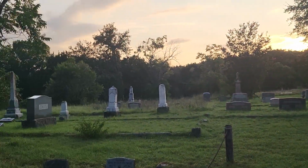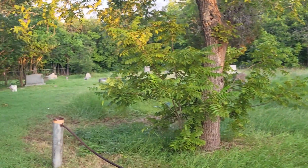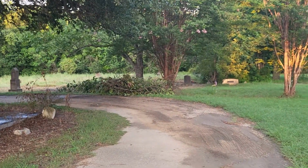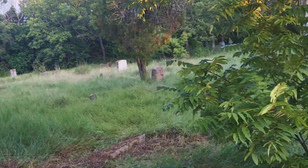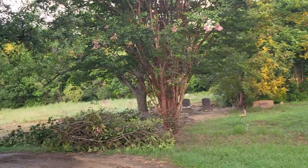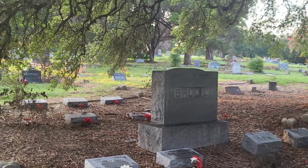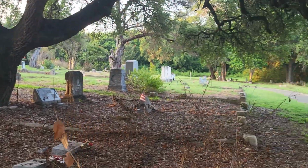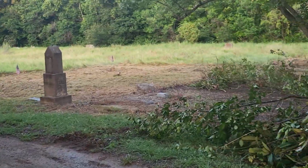I'd love to be able to keep all of this to a standard where anybody can come in and find a headstone. So this is the end of section 1 here. Again, this is the south side of the cemetery. The interstate's back this way. You'll start picking up that sound. If you're familiar with Austin at all, here's the Brodies from Brody Lane. There's the Slaughters, the Detmars.